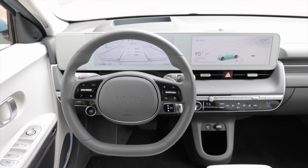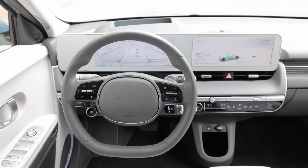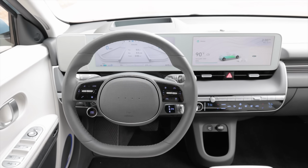The infotainment system on here, well, I love the look of the display. The menu system's a little confusing at times because you just have to reach to touch everything, and it is a bit of a reach. There's no real controls in the center.